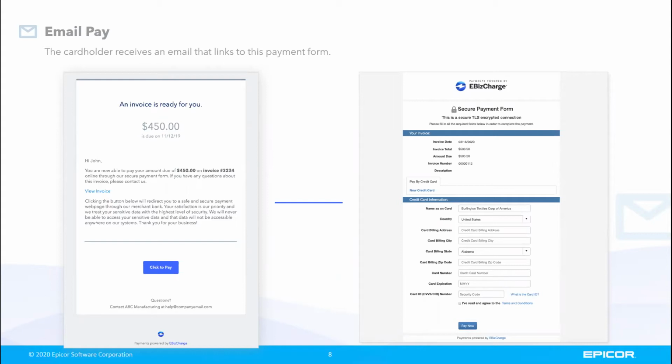And this is specifically a one-time payment pertaining to this invoice, in this case, invoice 3234 for $450. So this is a one-time payment that this customer is making on this particular invoice. Now, when they get that and they want to see the invoice, on the left-hand side where it says an invoice is ready for you, they can simply view the invoice. That will give them line item detail of what this invoice has on it: the particular items, the quantity of the items, and the total cost of those items, which will calculate down and give them a breakdown of the $450 total charge. But the key here is this is a one-time payment for that particular invoice.